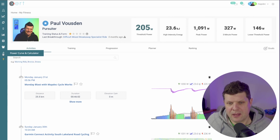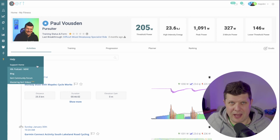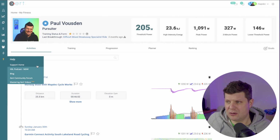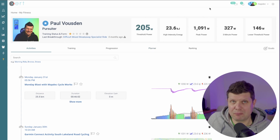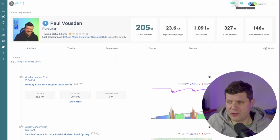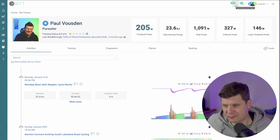and you join it. Power curve and calculator, there's some really technical stuff in here, but there are always these help menus. And the blog and the podcast, and now they have a YouTube channel as well, are fantastic. There's some really good data in there. It can get quite technical. The great thing about XERT is you can look at it at face value and use a video like this, which is a bit more of an overview, or you can really dive into it and start to educate yourself and understand things. Totally up to you. This video is just about getting you started.